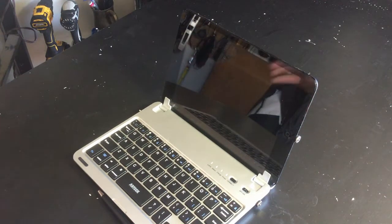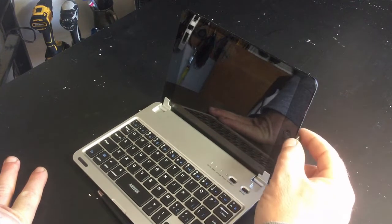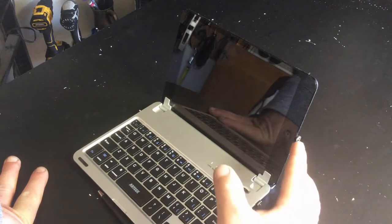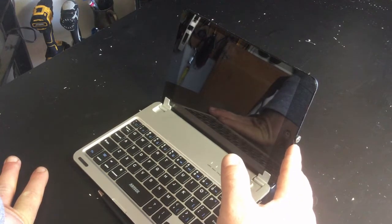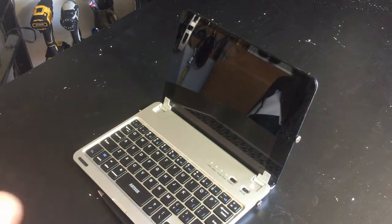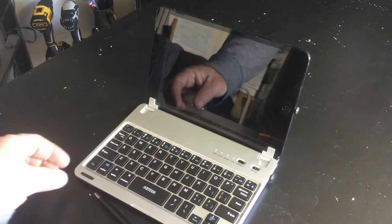Also, that enables you to not overly damage your sockets. If you are plugging and unplugging a cord constantly into devices, that's a point of failure, and it's really a ridiculous point of failure when you're talking about spending a lot of money on a high-end device like a tablet, and like a tablet computing system. So if you can eliminate that, I highly recommend it.